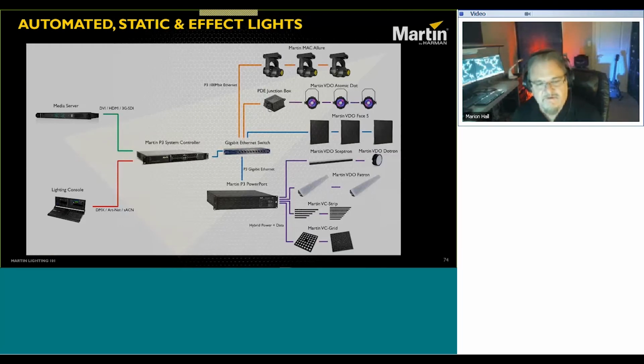So what the P3 is, if you look at this diagram here, you've got a media server, which would be something like a video jukebox in layman's terms, that's outputting video to our P3 system. What the P3 system does is it converts that video into ones and zeros with our own proprietary protocol. It then goes through a network switch, and is then passed out to our various creative video products, okay?